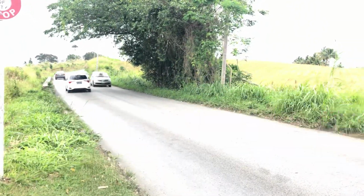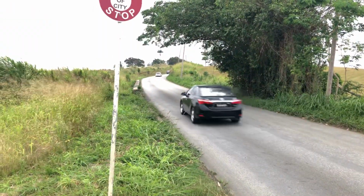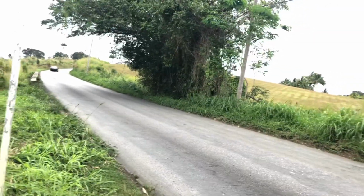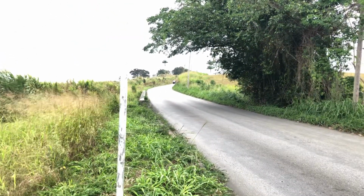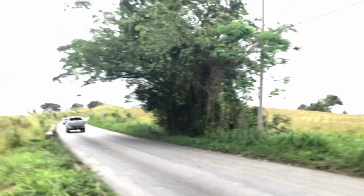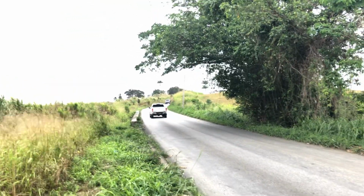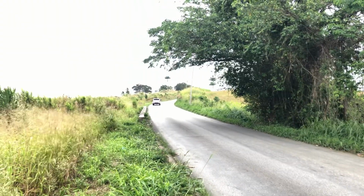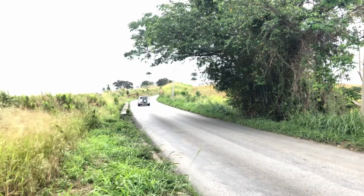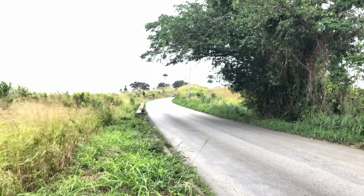First of all, this is Groves, St. George. This road here will be leading you back into the parish of St. John via Golden Ridge. So I'm in St. George at the moment, but this part of St. George is on the tip with St. John with Golden Ridge. Golden Ridge is the ending of St. George just before you cross the border into St. John. There's Golden Ridge around the corner where the Golden Ridge Farms is, and the Golden Ridge pumping station, which is the reservoir.